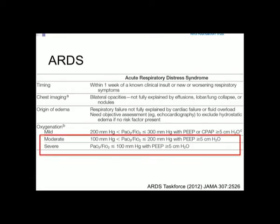And that led to a change in the definition, the Berlin definition of ARDS, which kept many of the similar elements. So it kept an early onset within a week or so, bilateral opacities, non-cardiac, but then tried to segregate oxygenation into mild, moderate, and severe, with severe being less than 100 millimeters of mercury or less than 13 kilopascals.